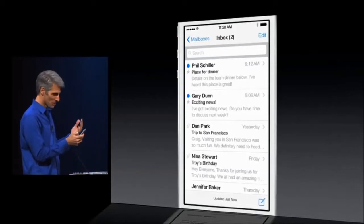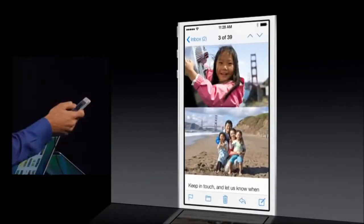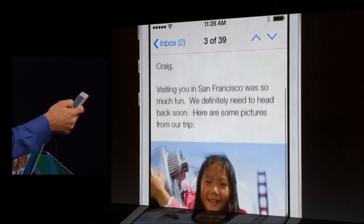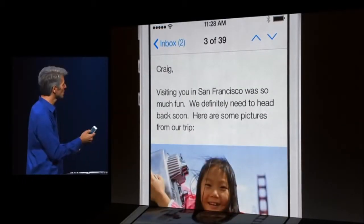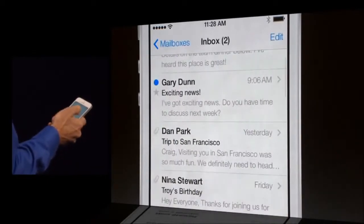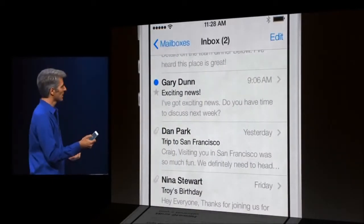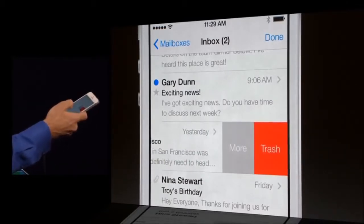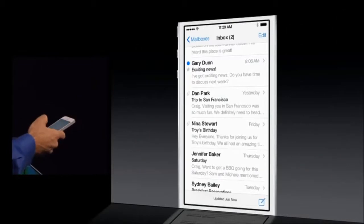I mean, the type is just so clean. When you drill into a message, look at how you get these full screen, edge-to-edge photos. It's really great. And that gesture for moving in and out works here too, of course. It's just move between messages, just like this. It's so great. And if you just slide across on any item, you can get at the trash and more options as well, right here in Mail.